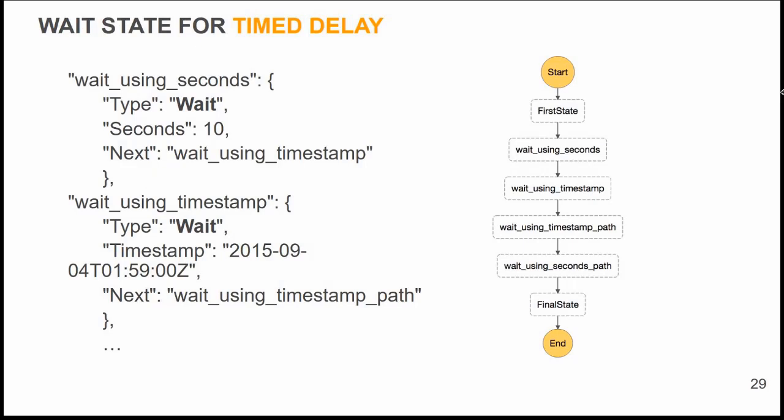Wait states give you timers. There are 4 flavors. So you specify the type is a wait state, and then you can use 2 syntaxes. One is to say how many to wait in seconds. The other option is to say wait for a timestamp to emerge.